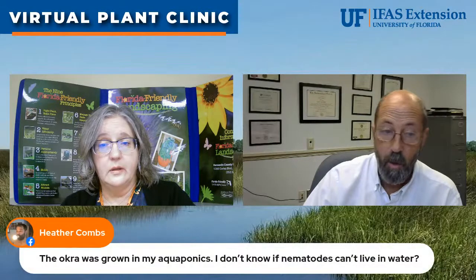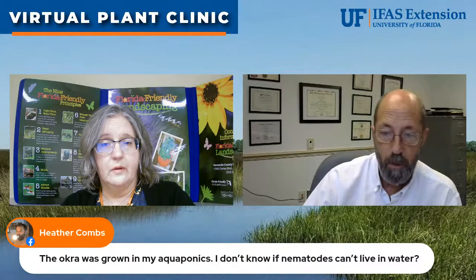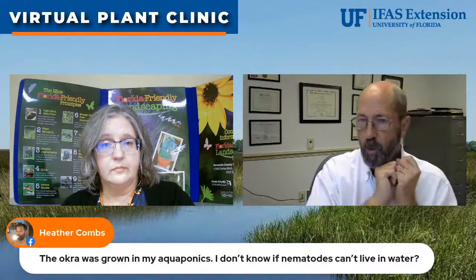And, ooh, Heather had okra growing in her aquaponics. No, nematodes cannot live in water. Root knot nematodes are a problem in your soil. And there's certain plants that they attack the roots on and damage them badly. Okra, the roots just disappear. Tomatoes and peppers, the plants will die eventually.